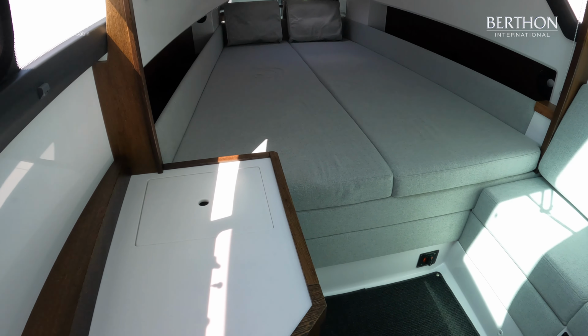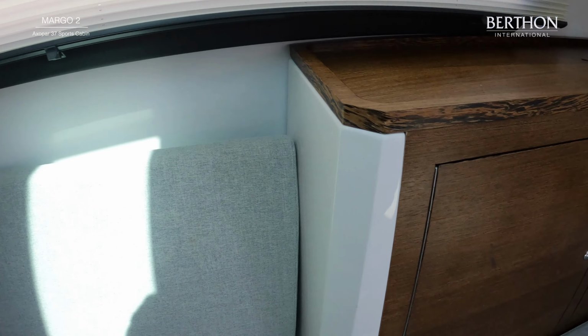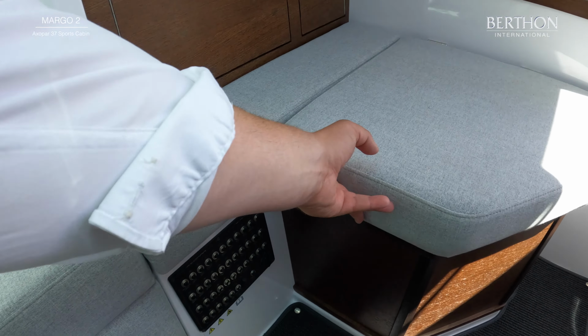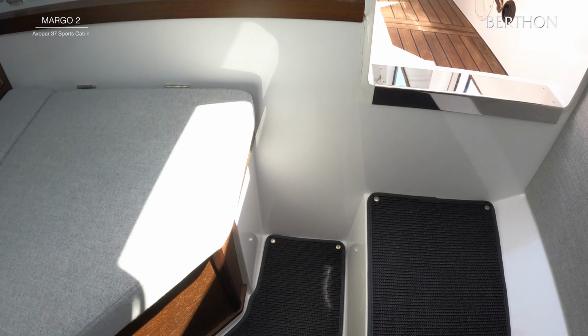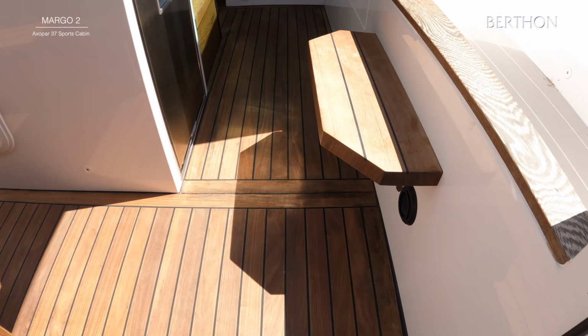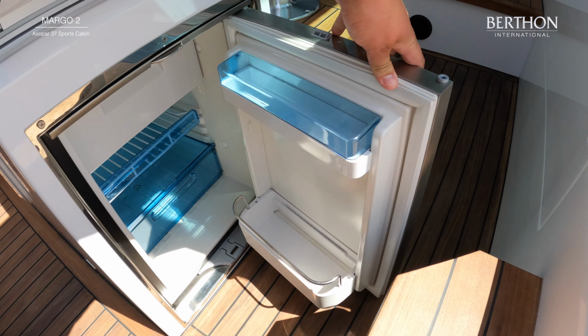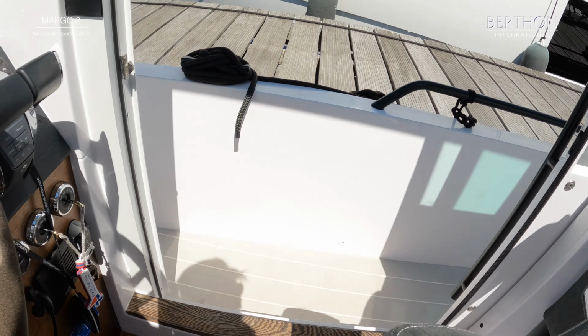Here we have the master, straight down to the bow. Really, never really been slept in. Still in amazing condition. You've got the single heads there and your fuse board. And over to your right, you have a sink and just a worktop space. Large fridge in there to keep all drinks nice and cold.